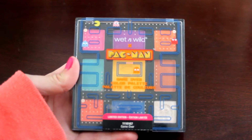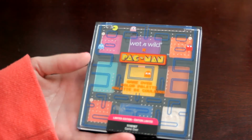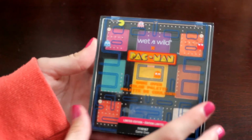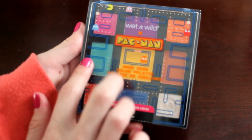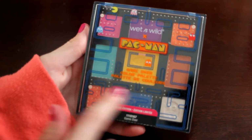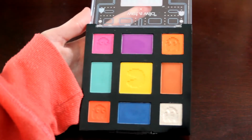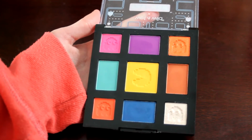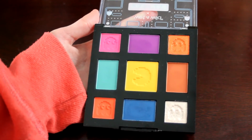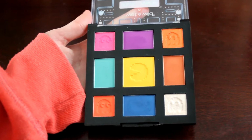Alright, next up, this one kind of pains me with how low it is because I love Pac-Man, but this is the Wet n Wild Game Over palette. If I was just going based off packaging, this one would rank a lot higher because I think it's so cute to have the Pac-Man game on the packaging. But the reason this one is so low is just because of the color story. These are not colors that I reach for every day. They're super cute colors. It's a nice little compact rainbow palette, but it's just personally not what I use.